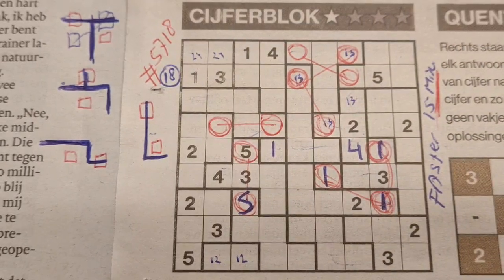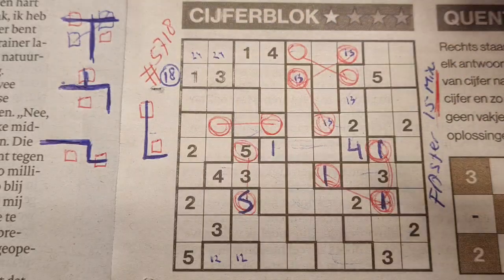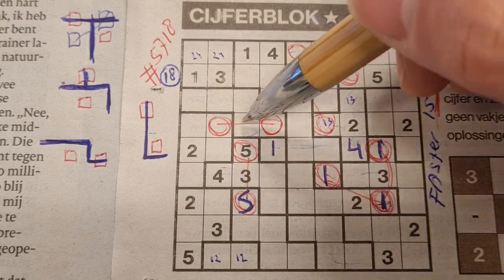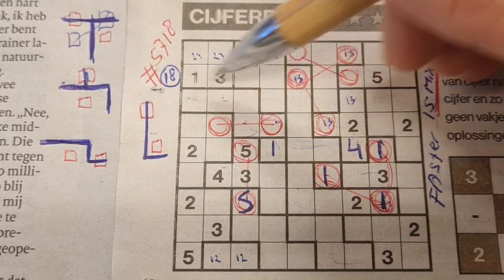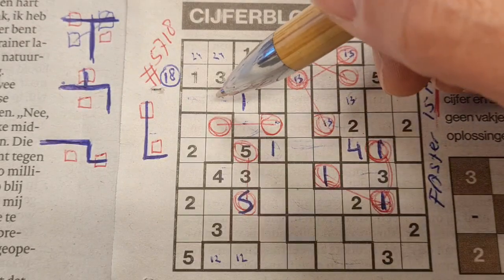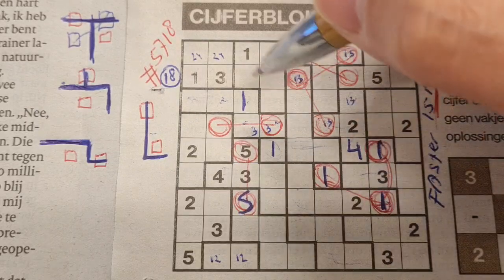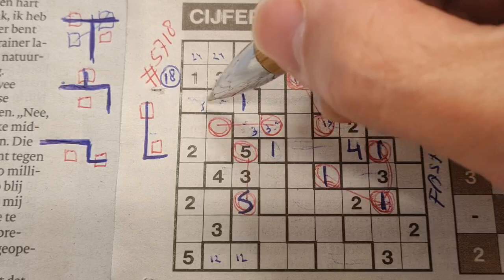And the question is why you need to recognize those shapes. Well, then the following step is easy for filling those numbers. So let's start filling those numbers. These 2 boxes can be a 1, but also those 2 boxes can be a 1. So 1 box left for the 1 in this area. Should be there. These 2 boxes can be a 3. So the 3 could be here, could be there. These 2 boxes can be a 5. So the 5 could be here, could be there.